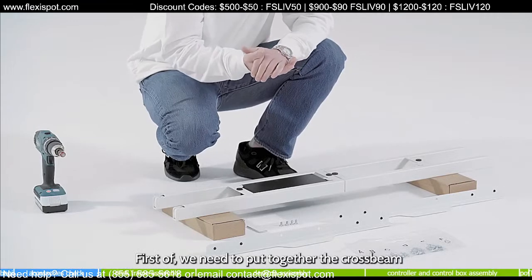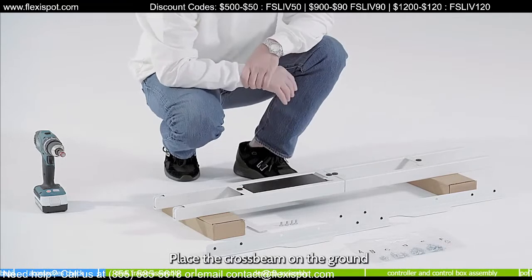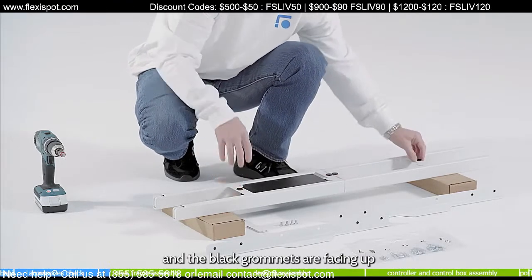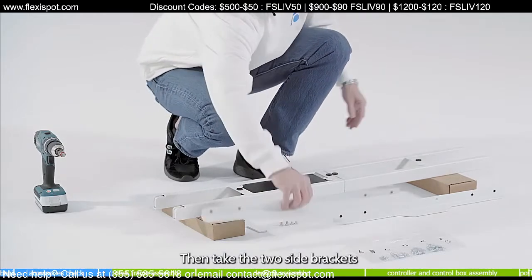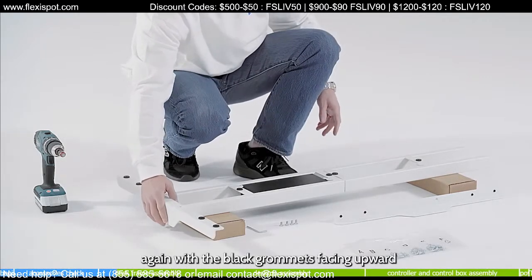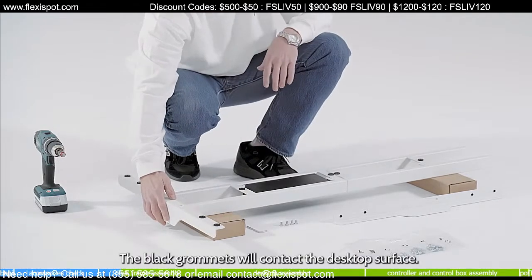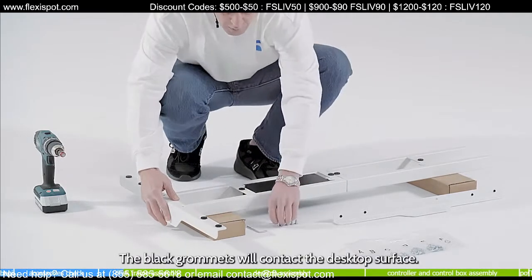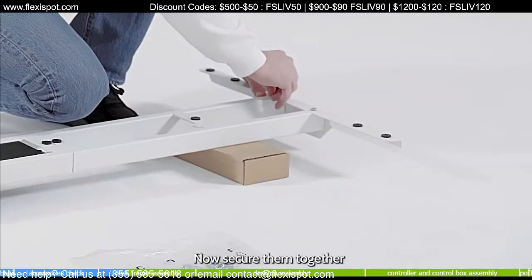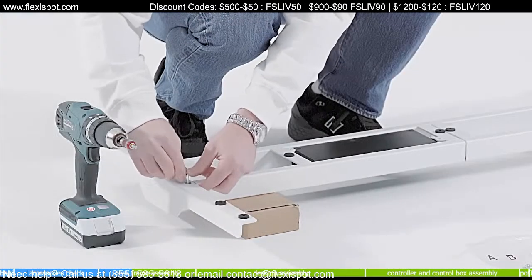First off, we need to put together the crossbeam and the two side brackets. Place the crossbeam on the ground and make sure the side with the bar and the black grommets are facing up. Then take the two side brackets, again with the black grommets facing upward, and place them on either end of the crossbeam. The black grommets will contact the desktop surface. They should be face up. Now, secure them together with the Type A screws.